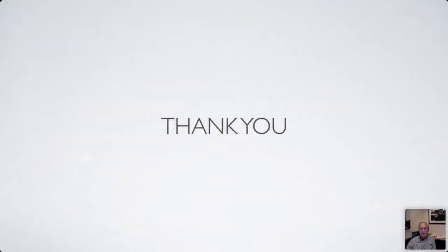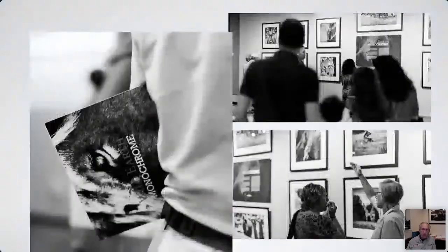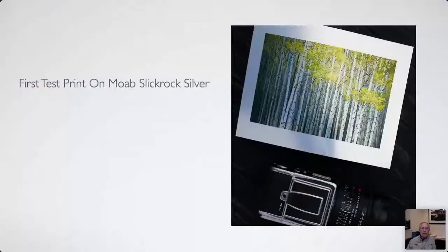It's something you would get used to as you go through this. So that's one other thing. I want to make one last point here that I neglected to mention when we were talking about the Slick Rock Silver, and that is this.